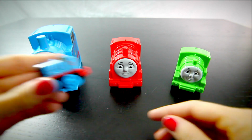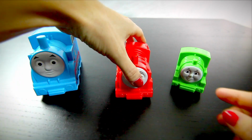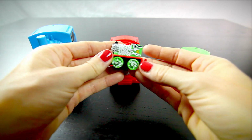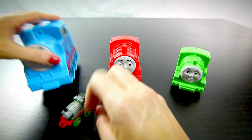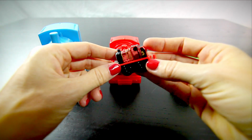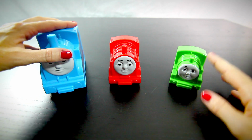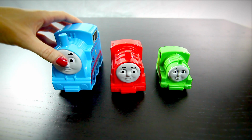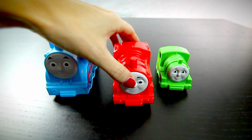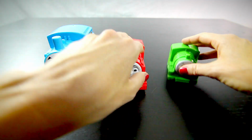Let's test our memories. So here is Edward. He's going to go underneath James. Here is Percy. He's going to go underneath Thomas. James. He's going to go underneath Percy. So let's review. We have Percy, Edward, and James. Percy, Edward, James. Let's mix them up.